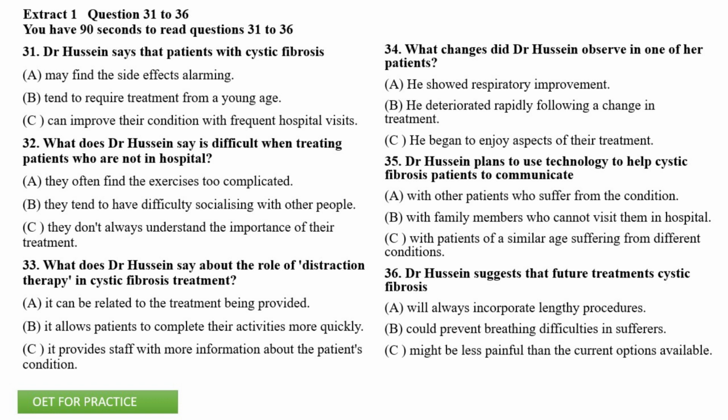So, what sorts of changes have you seen in your patients as a result of these methods? One of my patients, a 24-year-old man with cystic fibrosis, who was in hospital waiting for a lung transplant, well, he found treatment very difficult at first. He was preoccupied by his need for a transplant and frustrated by feelings of powerlessness. He would often resist treatment.